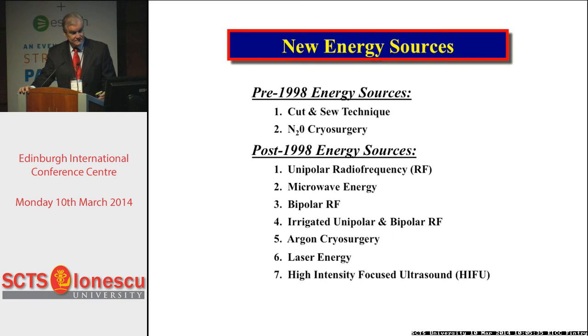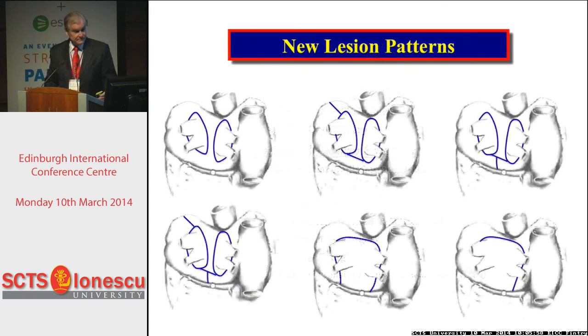My concern, microwave energy has been pulled from the market. Laser energy was pulled from the market. HIFU has just been shelved by St. Jude a few years ago. And I maintain that none of those energy sources has ever been used to do a complete operation. So I think particularly HIFU is an excellent energy source. But whatever, we don't know why they failed. And so it was blamed on the energy sources.